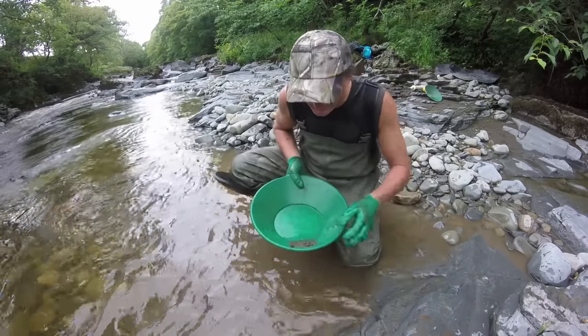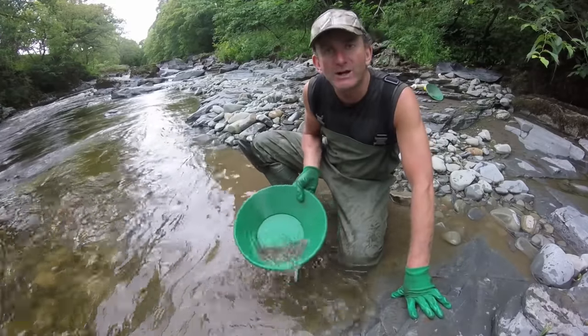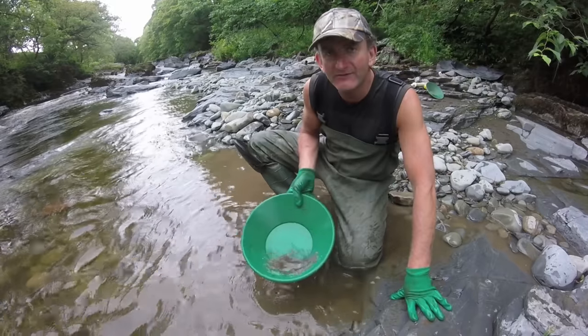Always keep an eye in your pan, because you never know. Sometimes the gold might just want to float out of your pan. Although it's heavy, it can float.